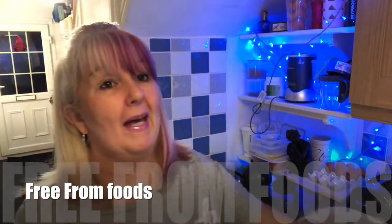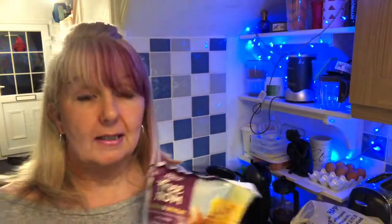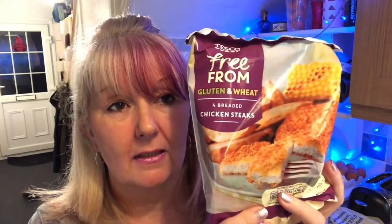That's what we're having. Okay, now it's a little bit of a mystery bag here, but these things are substitutions. So what's this? Breaded chicken steaks, gluten and wheat free. What is the crumb? Let's have a look. Oh, it fills me with dread. There's potato starch, maize starch, gram flour, rice flour, xanthan gum, dextrose, sodium bicarbonate, disodium diphosphate.